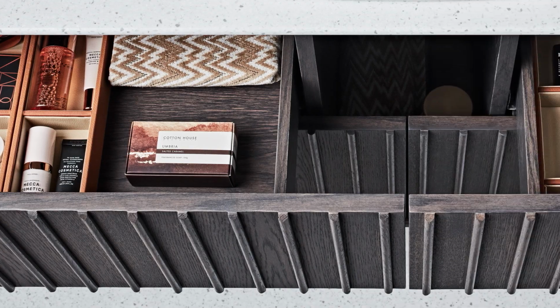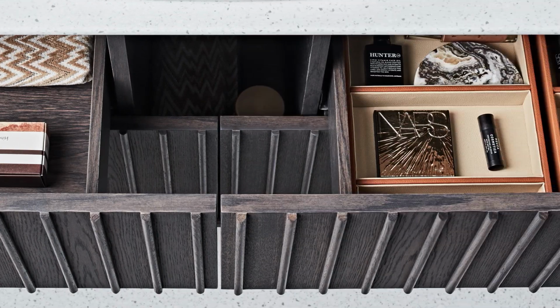Designing this range, I've just worked on how I get ready in the morning. You start with your cleanser, your moisturiser, your makeup, and if everything's in a sequence, it's actually really efficient getting ready in the morning. You just want everything at your fingertips.